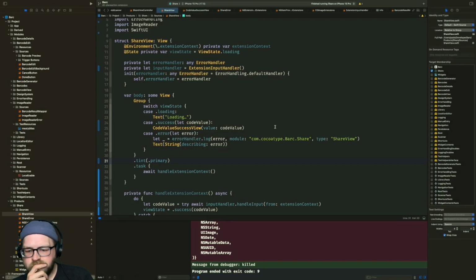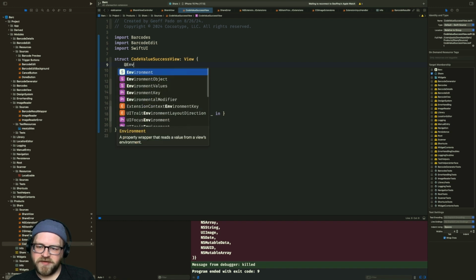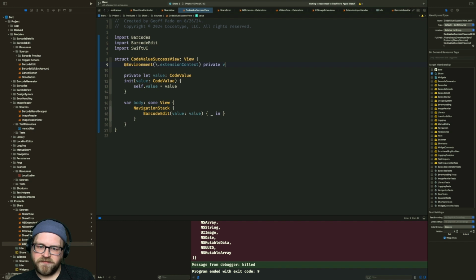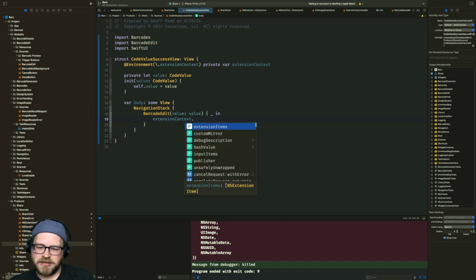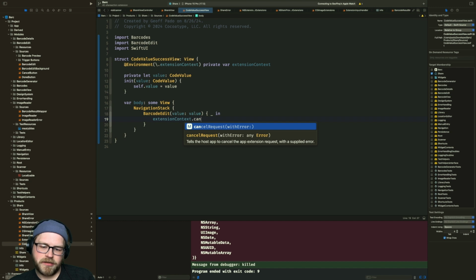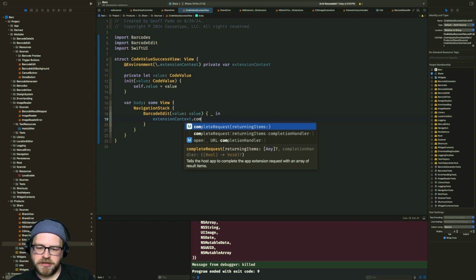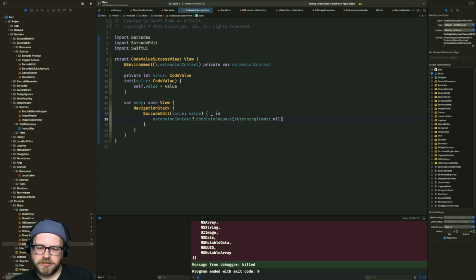Okay. So I guess really what we want in here, we also need our extension context. Environment, extension context, private var, extension context. If we don't have this, we have no idea what we're doing. We're really in trouble at that point. Extension context dot, what was it? Complete request? Yeah. But then there's also cancel request with error, any error. We have to return an error. But instead we could just complete the request and not return anything. Returning items nil. Sure. Let's just see what happens.